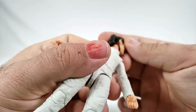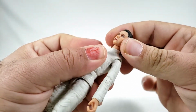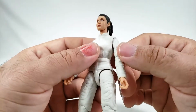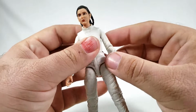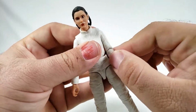Head is just on a standard ball joint. Don't believe there's any neck articulation. Doesn't feel like it. Well, it is moving around now, so maybe it's meant to be on a double ball joint here and there. That would help things out a little bit. Her shoulders are a standard little disc hinge there. Only one little ratchet up. It does rotate. No bicep rotation, just rotates at the shoulder.